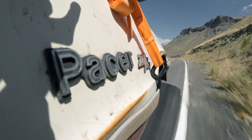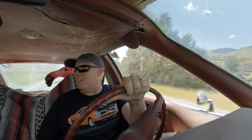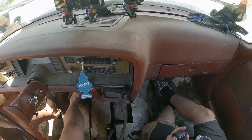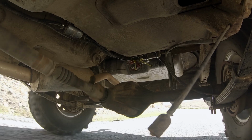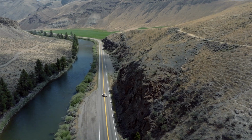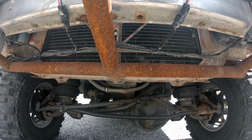Oh, tire rub. Did you hear that? Yeah. What is going on? Something is dragging. It's slowing down aggressively. Yeah. It's smoking the brakes and dragging really hard. Yeah, something's going wrong. Feel the brake pedal.